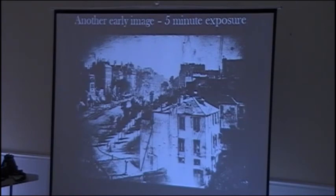Then you expose it to several different chemicals in the dark, and it becomes light sensitive. Then you put it in your camera, you expose it, then you had to bring it out again in the dark, and you had to process the image with mercury, one of the things, and mercury was dangerous to work with. But the important thing here is that you were making an image directly on a piece of copper and one at a time. So photography was very expensive.